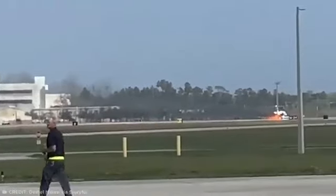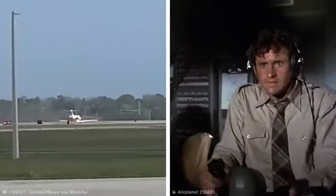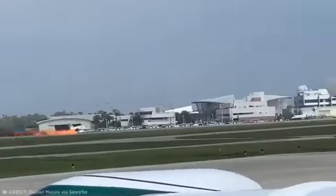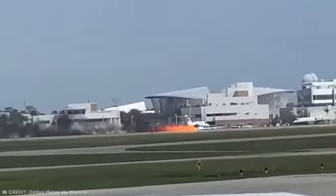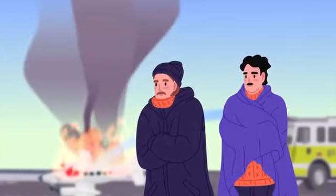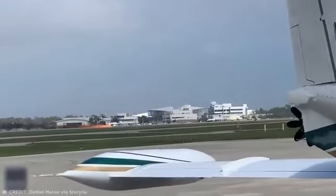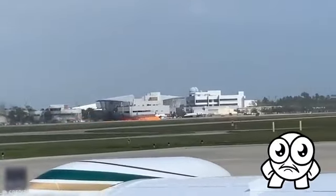As the pilot saw the fire raging in his peripherals, I'm sure he started to panic. However, he managed to keep the plane under control, holding it on a straight path until it slowed to a stop. The pilot and his passenger were shaken up but alive, all thanks to the pilot's picture-perfect landing. Talk about coming in hot.